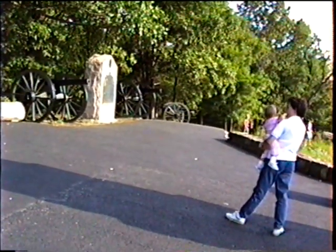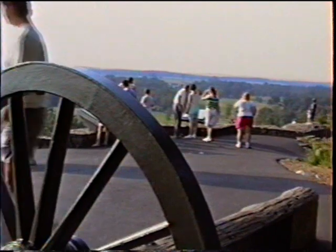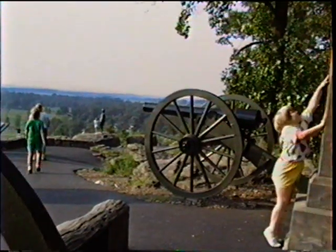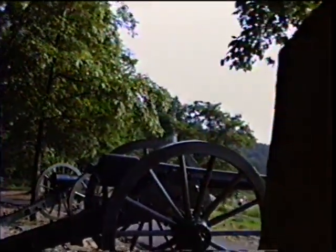Shortly after noon, looking down at the Devil's Den and Seminary Ridge from the top of Little Round Top. Now looking down toward Cemetery Ridge. And to my immediate left, over the top of that cannon, and those trees you see right above the barrel of the cannon, that's Big Round Top.